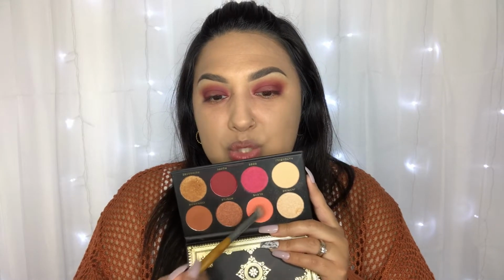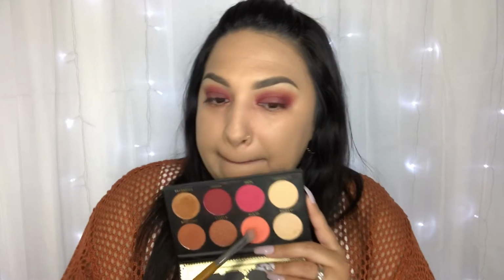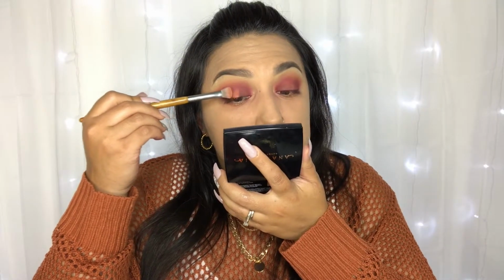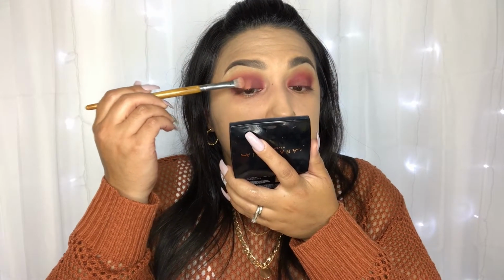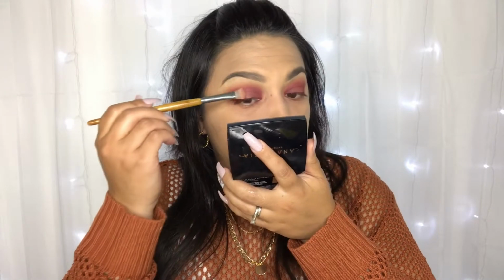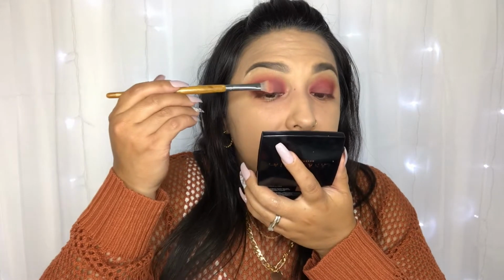So in the center, I want to take this color right here. It's a nice corally, peachy, bright color. It's called Clove. Just as a base, this is super powdery, but we're gonna be really careful. Not really as bright as I thought it was gonna be. When I first apply it, it's okay.